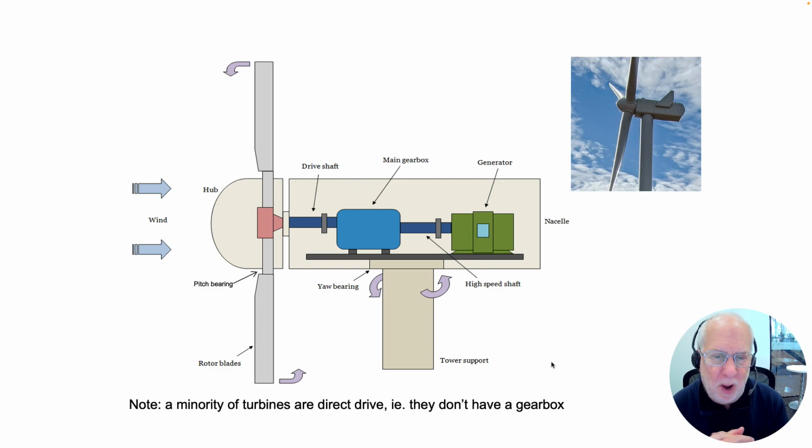Now how does wind power normally work? Well, here's what a typical wind turbine looks like in the middle. You've got the rotor blades rotating around, and they're connected to a drive shaft and a gearbox, which then feeds through to a generator, which turns the rotation into electricity. Now, a minority of turbines are direct drive. They don't have the gearbox, they just go straight all the way through, but most of them have this.